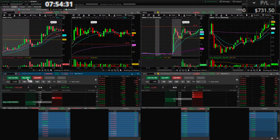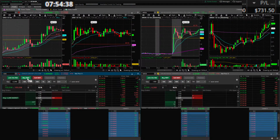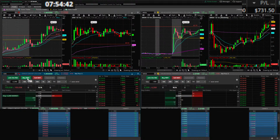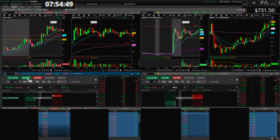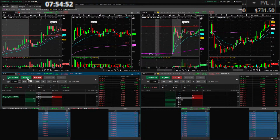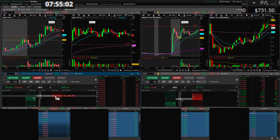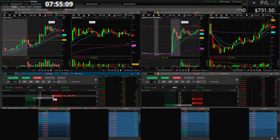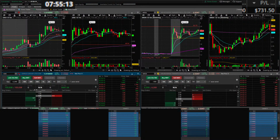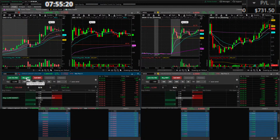Watching if it holds 100 here. It's breaking down a little bit. Yeah, it's breaking down. You see these two numbers here, right here and here? That's what I'm looking at right now, because the level 2 is too thick to see what's going on, so I'm looking right here, these two numbers. If this one gets bigger when this one gets smaller, it's going down. If this one gets bigger and this one gets smaller, it's going up. Right now it's going down.